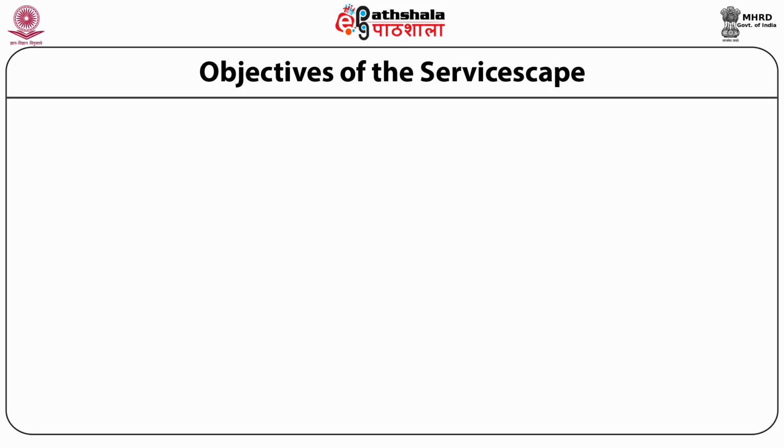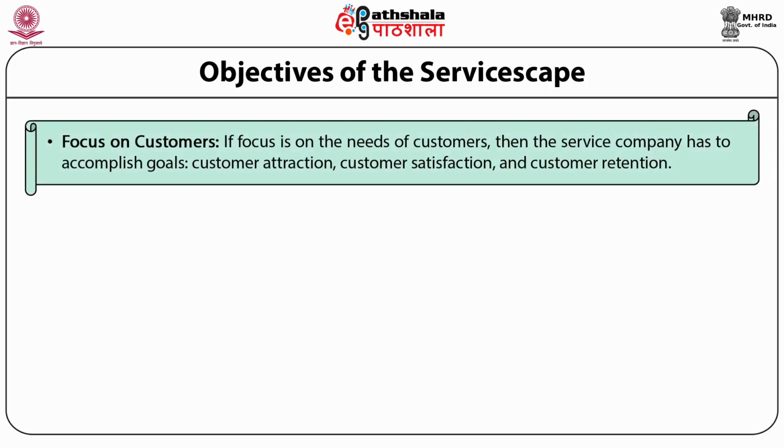The first objective of service space is focus on customers. If the focus is on the needs of customers, then the service company has to accomplish goals like customer attraction, customer satisfaction, and customer retention.